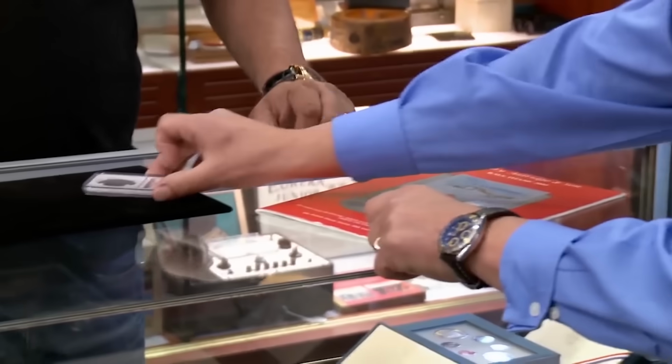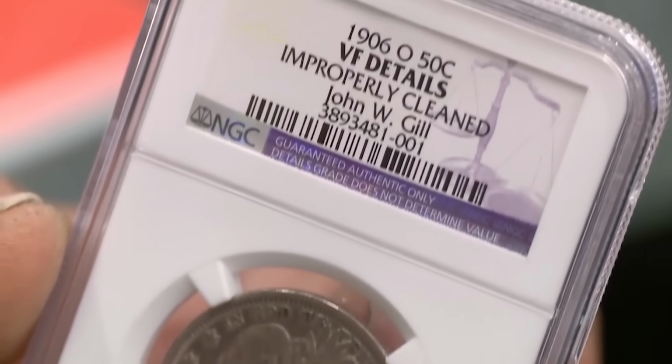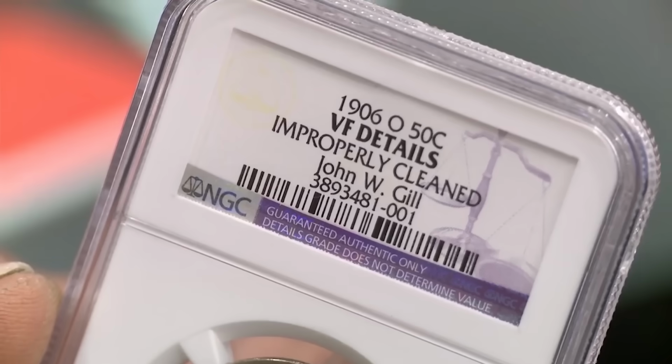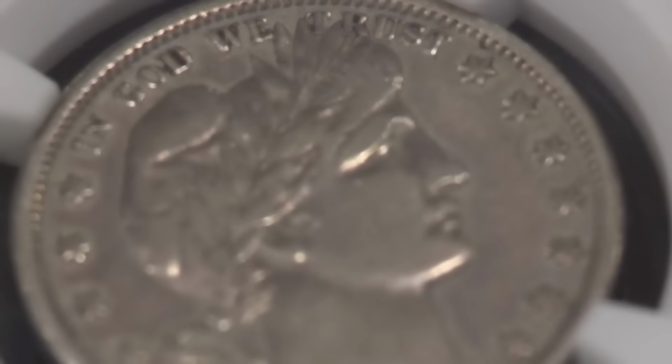What can I help you with? Well, I've got a really cool 50 cents. Okay. It is a 1906, 50 cents, improperly cleaned, John W. Gill. And what is that supposed to be? He was one of the victims of the Titanic. Whoa.